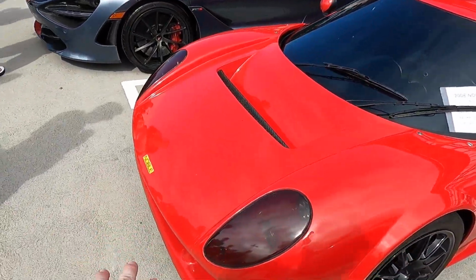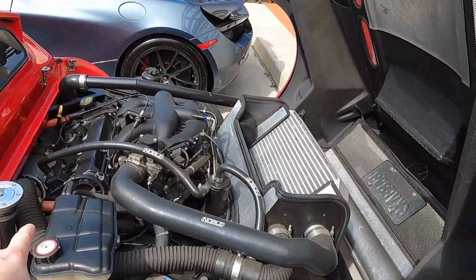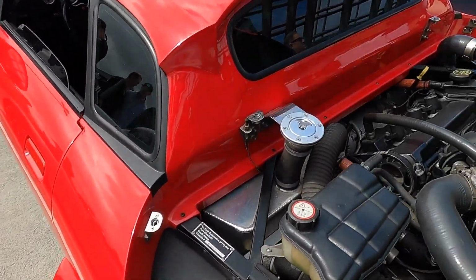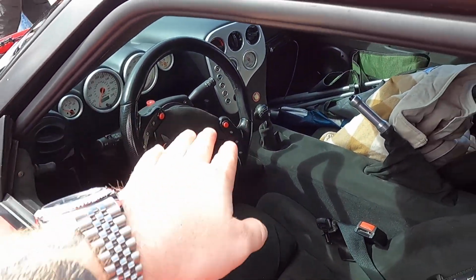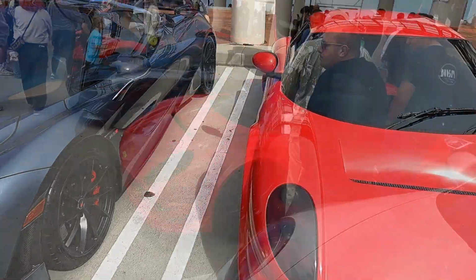Something very quirky and interesting in the front row, we have a Noble M400. This, of course, being the rear engine twin turbo V6 edition of this car. It is absolutely beautiful. From my understanding, these cars are hand built in the UK, make around 400-ish horsepower. Looks like a 6-speed, either a 5 or a 6-speed manual, but a true race car. This thing is absolutely stunning and not something that you see every day.